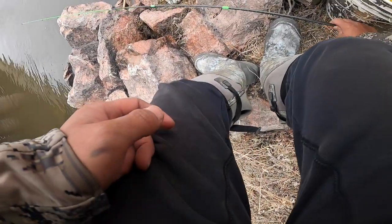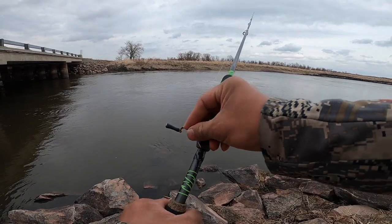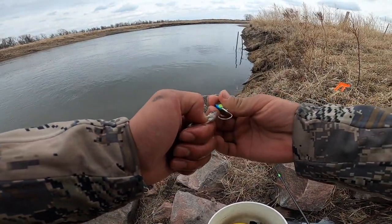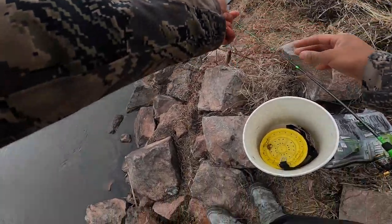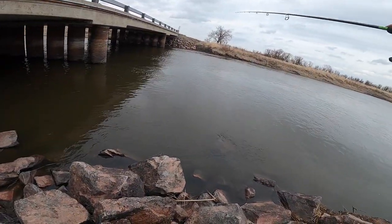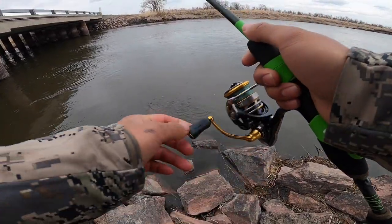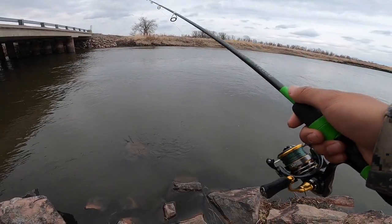All right, we are going to start fishing now. We've made it down here to the first spot. We are starting off with a little jig head, a classic jig and minnow. We're just fishing a little river, little creek, little outflow of a lake, whatever you want to call it. And we're going to be casting opposite side of the shoreline. And we're just going to be bouncing this little sucker off the bottom here, see if we can't get bit by any walleyes.